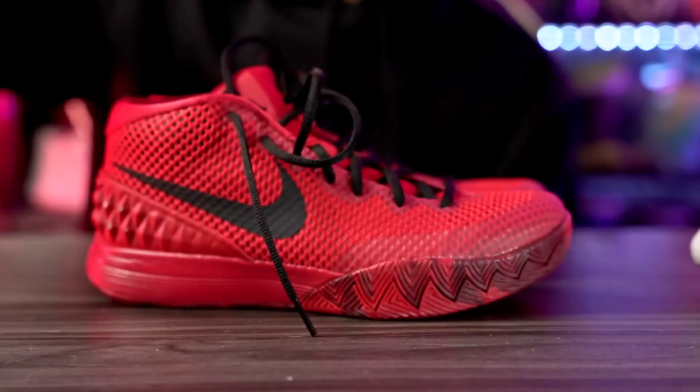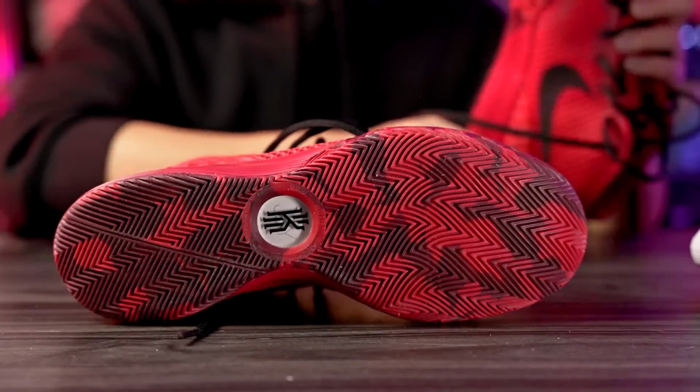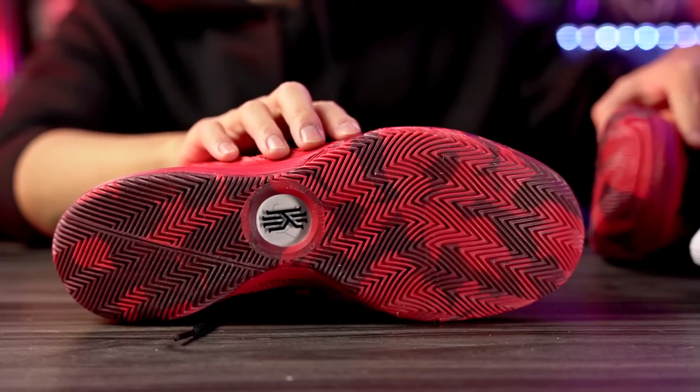But anyways, let's take a look at the tech and see how it kind of performs, comparing it to modern day shoes, you know? And maybe we can even throw in the Kyrie Infinity as well, you know what I mean? But anyways, let's get started off with the traction, and we have herringbone, a very aggressive herringbone traction pattern.